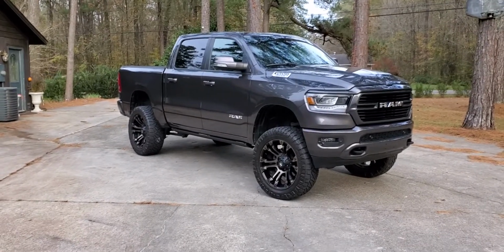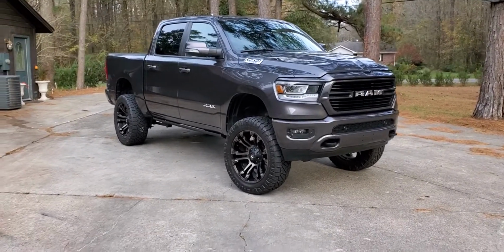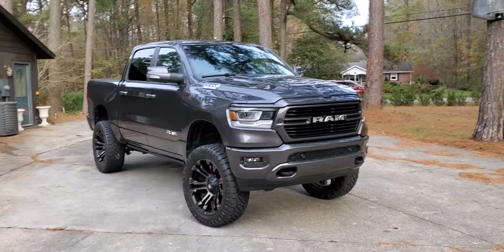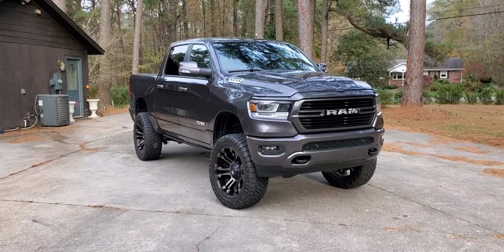Like I said, it's got the factory installed lift. It is a Pro Comp lift. I'll show you that in a second. It's got a bumper to bumper 100,000 mile warranty, which was transferred to me from the previous owner. It's a one owner truck. I'm the second owner now, so that's really cool. It's a 5-year warranty, so I'm good to go there.